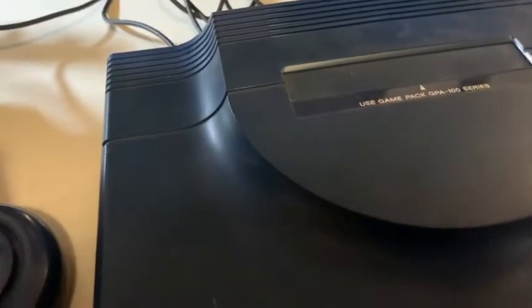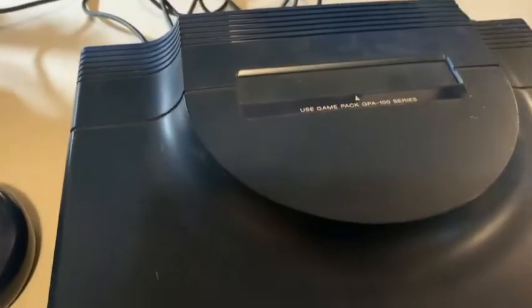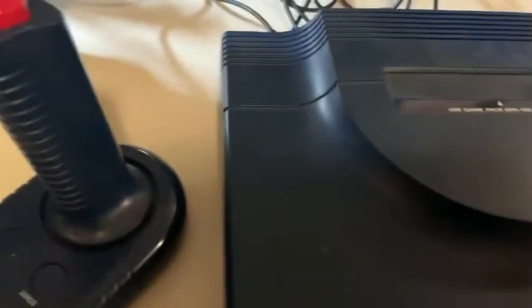Okay, but let's do a demonstration of these games. Again, we have Super Cobra, Pachinko Ufo, and the Mahjong game. So let's get started now, and let's fire this thing on.